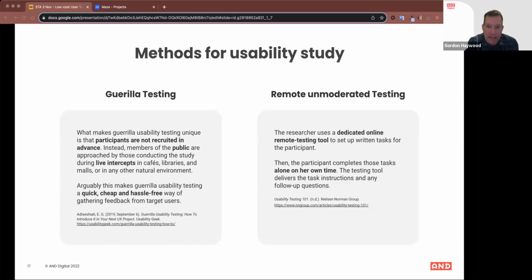Remote unmoderated testing is often the cheapest and easiest option, I guess, to arrange. This is basically where people undertake tests themselves out there in the field, and if you do them remote, it means people can do it in their own time wherever they are. You don't need to gather them together to do it. In simple terms, it's essentially sending them a link to something that they go and click on, they work through something, and they provide feedback. And we'll show you how some of the tools can facilitate that kind of testing in a moment.